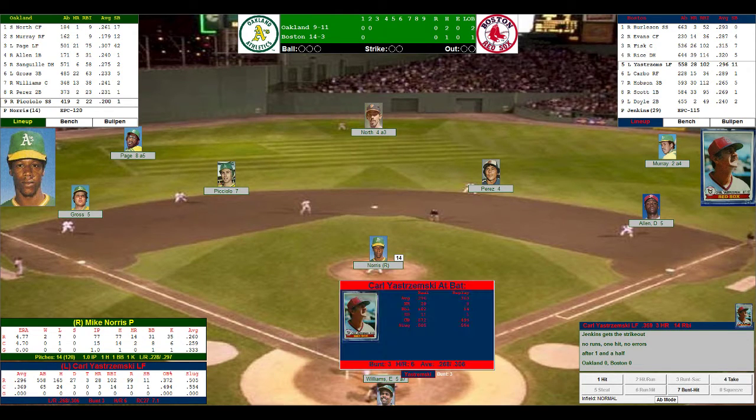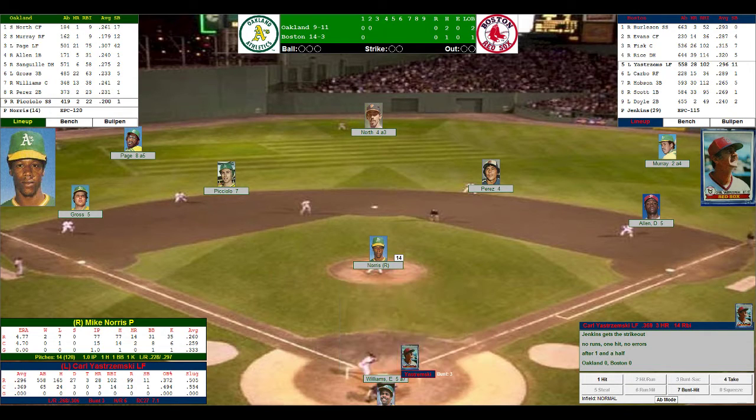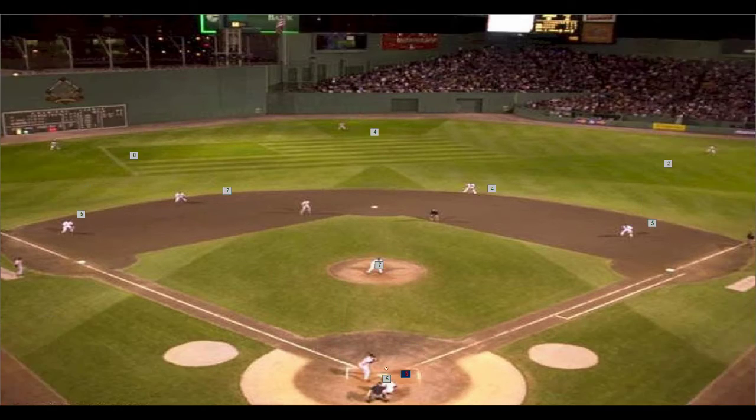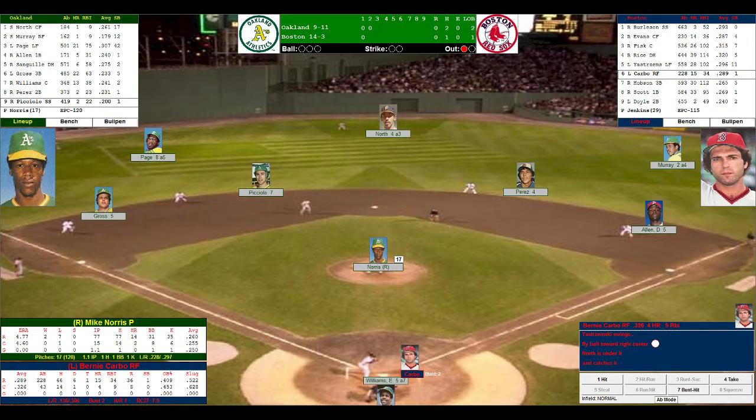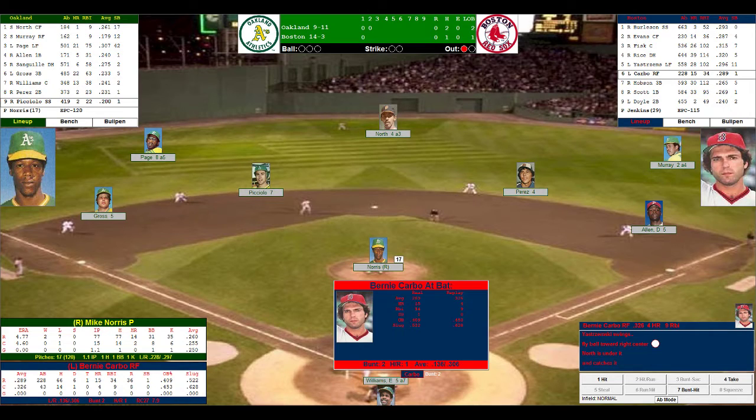Bottom of the second, Carl Yastrzemski leads off for the Red Sox. .369, 3 home runs and 14 RBIs. In 1977, he hit .296, 28 homers, 102 RBIs, and he hit .306 off right-handed pitching. Yastrzemski to swing away. Norris delivers. And that ball is sent out to right center field, and making the catch is Billy North. 1 out. Bernie Carbo steps to the plate. He's off to a quick start. .326, 4 home runs, 9 RBIs.